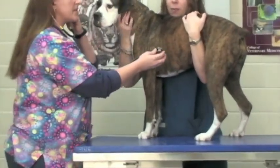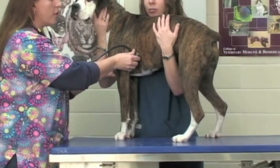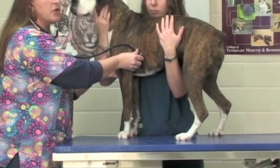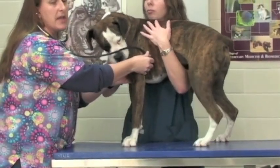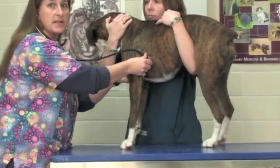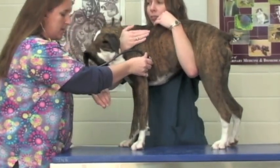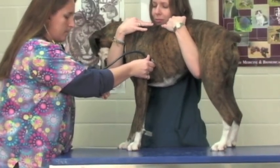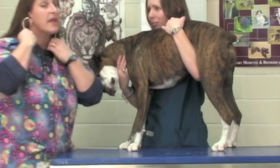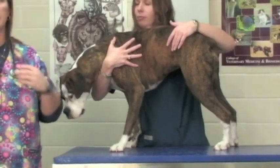I'm going to put the stethoscope right up to their left side, which is closest to their heart, and listen for the heart rate. You can count this heart rate for 6 seconds, 10 seconds, or 15 seconds, and then you multiply it. So I'm going to count for 6 seconds. And then I'm going to multiply that by 10, and that tells me what their heart rate is in a minute.